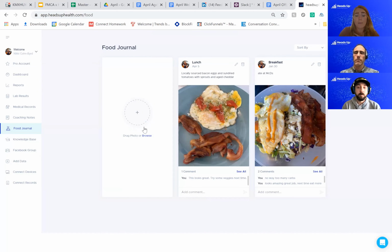One of the most beautiful things about this is once this shows up and you go ahead and take a look at it, it is able to be communicated directly on the file. So if you come in here and you wanted to add a comment about what they ate, maybe you want to add some veggies next time, you can do so right here onto the comment, and they'll be able to see this once you hit send. And they could come back on here and add their comment too, and you could have a conversation directly here on the file. So this is our Photo Food Journal.